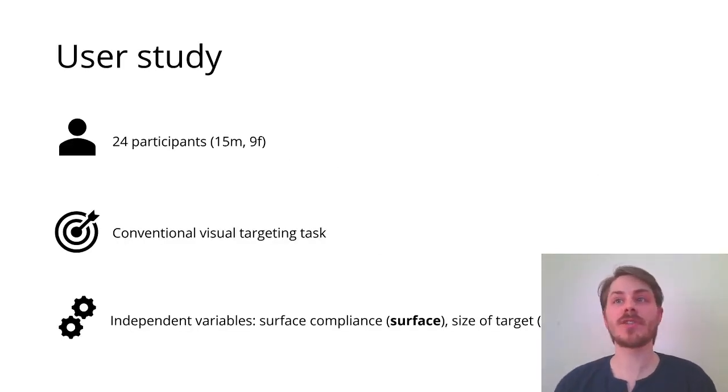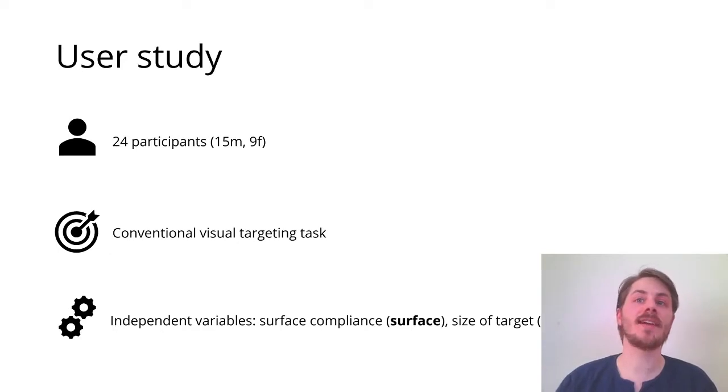To answer this question, we ran a user study involving 24 participants. This study focused on a conventional visual targeting task and involved three independent variables: the surface compliance, the size of the target, and the target force level.